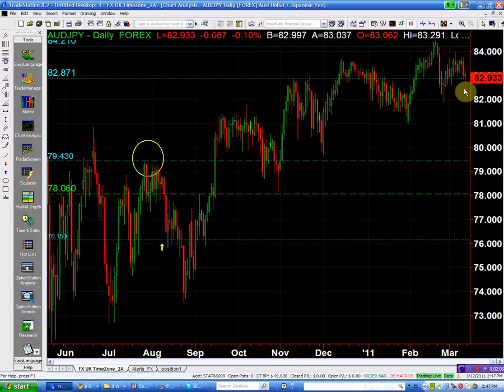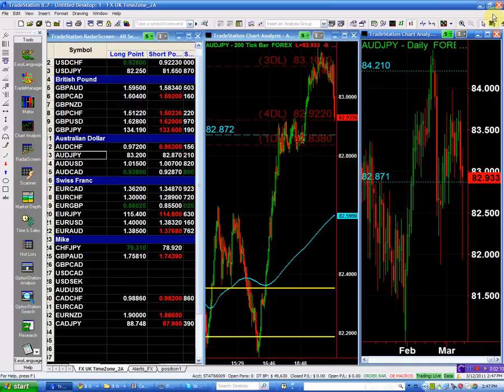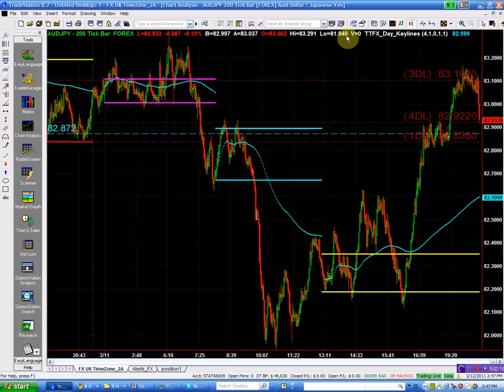So it is a gimme, an easy trade with the Aussie yen, and our risk on that trade is practically nothing. So I need to go into the intraday chart and try to identify a point of entry to buy. Selling it is a no-brainer, right below the 82.87. So this is going to be my selling point. This is where I'm going to short.